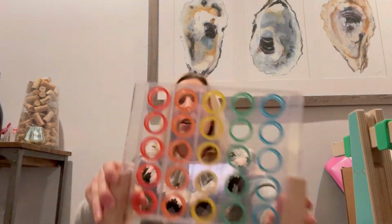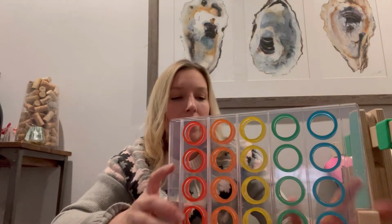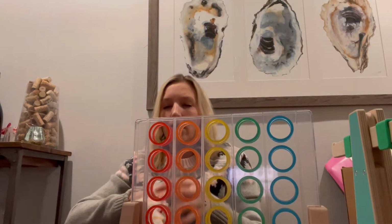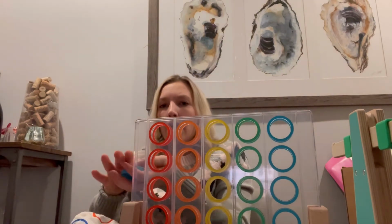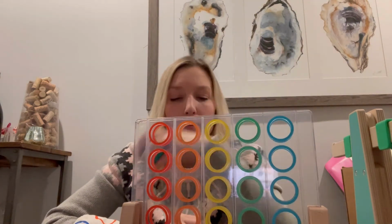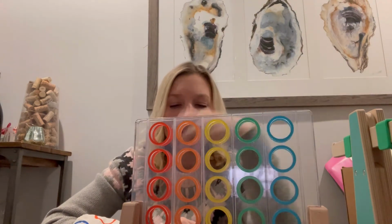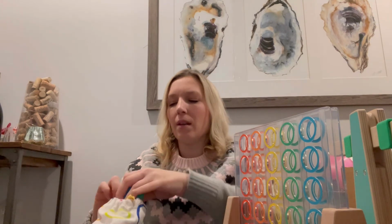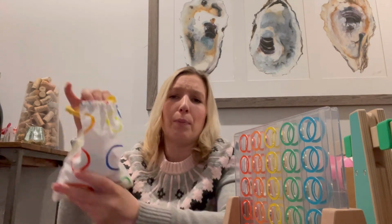But once it's together, there's a little slider on the bottom, and then these really pretty little tiles that they can put in. She can dump them out, make different patterns, make different lines, put them in vertically, put them in horizontally. So she really likes that. She also really loves this little bag that they come in.